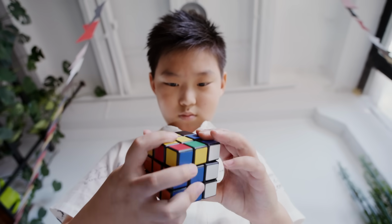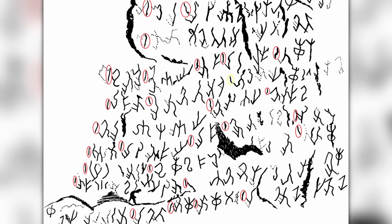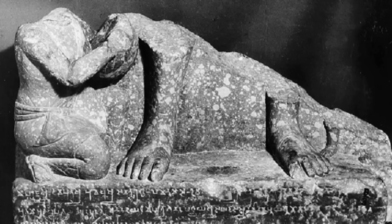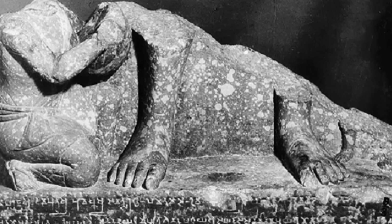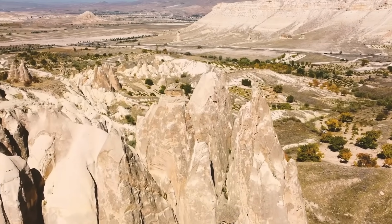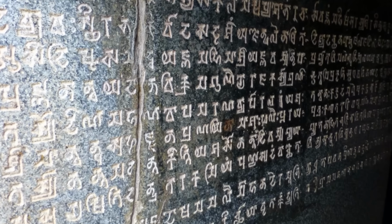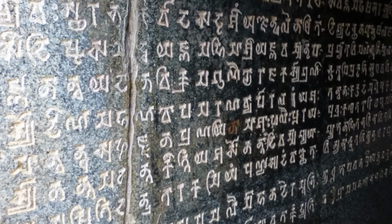Next up is a story about cracking the code of an ancient puzzle. Archaeologists have successfully deciphered an ancient Kusana script, shedding light on a civilization that once ruled parts of modern-day India, Pakistan, and Afghanistan. The script was found on a series of coins and inscriptions, and its decoding has opened up a new chapter in our understanding of the Kusana Empire, which flourished between the 1st and 4th centuries.